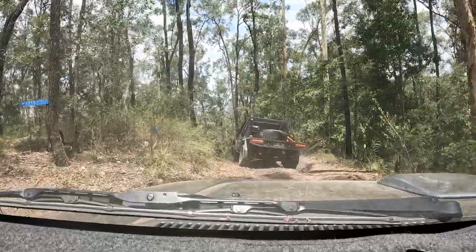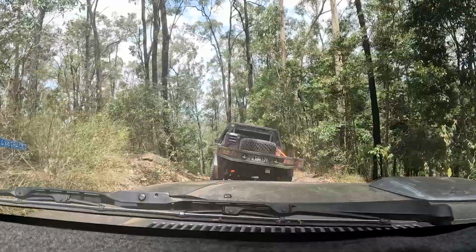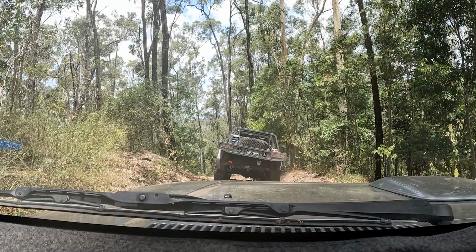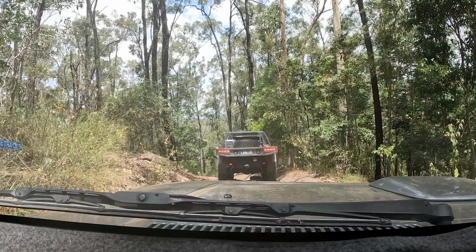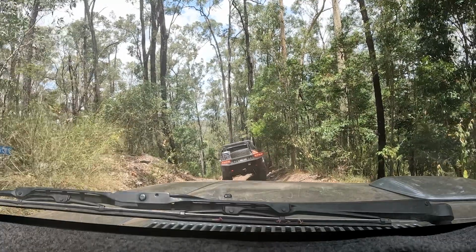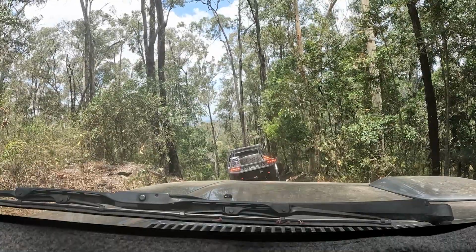Now this is where things got quite interesting. So basically we went down Tour Drive 2 and then turned right and went up Rock 3, which was a bit of fun, and then did Matt's Loop, and that had a few nice switchbacks in it. Then we started coming back down the black track, which is going towards Rock 1.